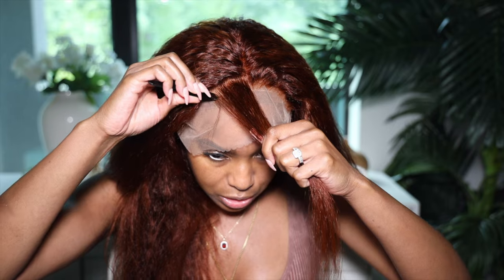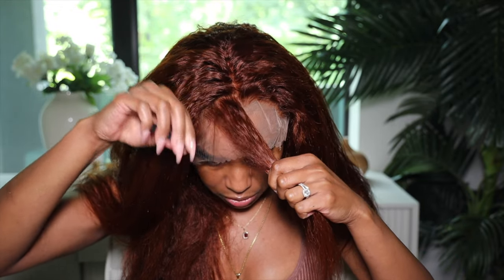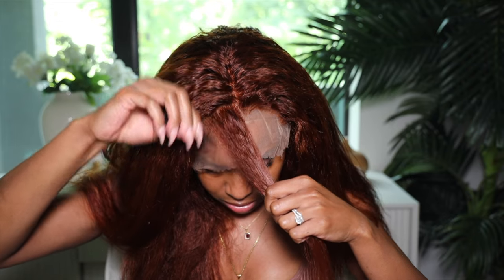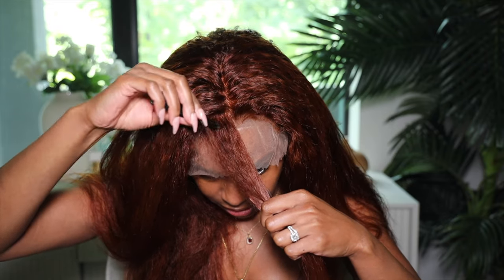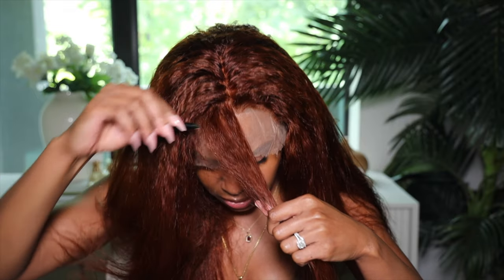So I'm gonna take the tweezers, let me get some chapstick. My tweezers from Amazon. I'm gonna take these tweezers and I'm just gonna pull at the hair. The hair is plucking very easily. Some hair doesn't really pluck, but this plucks very easily.